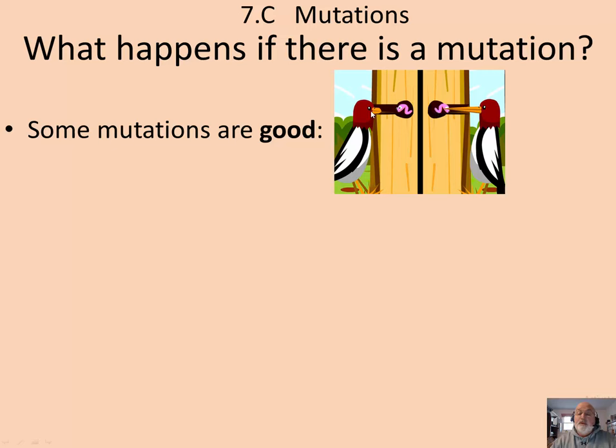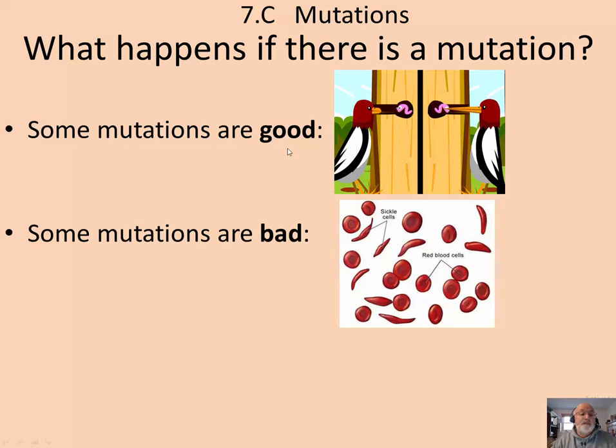So what may happen is that this one may actually not make it. It won't reproduce correctly, but there may have been one with a longer bill that actually is more successful and does reproduce. And the next generation has a longer bill, and the next generation has a longer one, and eventually we end up with a changed critter that can basically reach almost all the way into the tree.